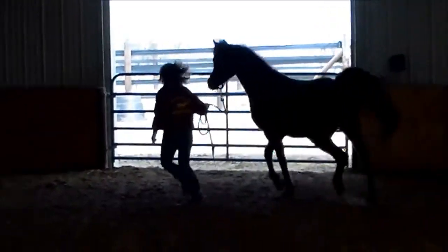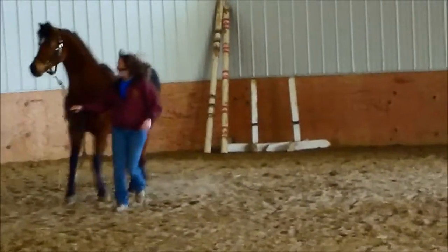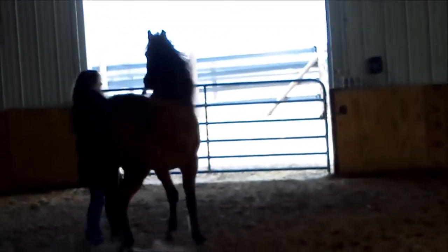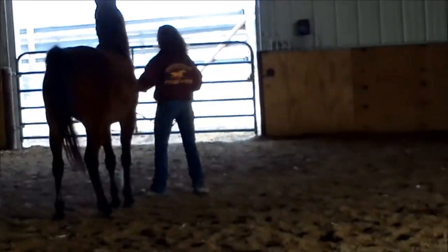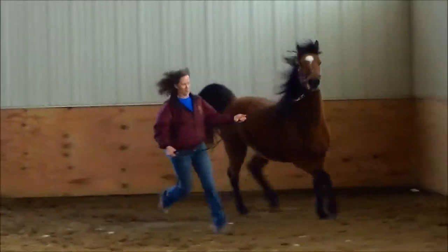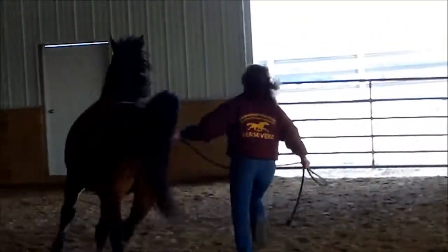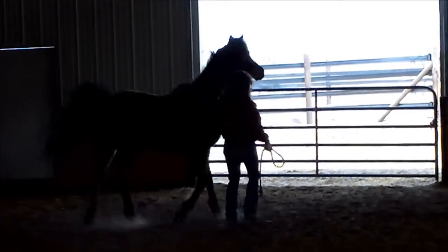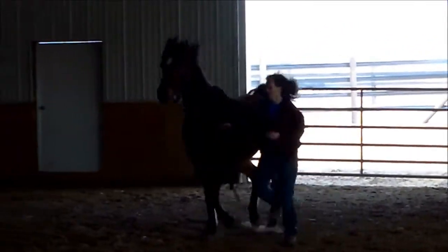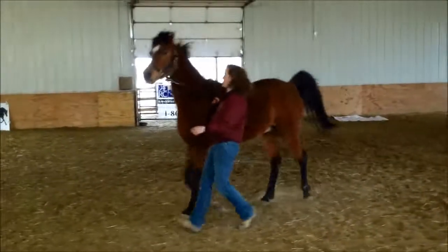He feels real good. See, her lead is free and it's swinging. Again, so he can move his head and do what he wants with it. And that keeps his whole body loose. Because they're also going to be watching his back to see if he's got movement in his back or if he's really tense in his back. They're going to be watching his hips to see if he's got any cramping.